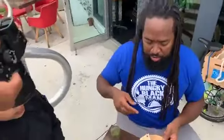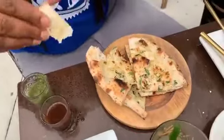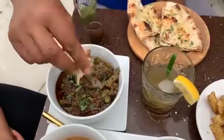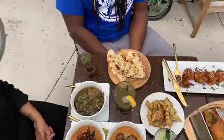This is just a plain garlic naan that we eat with all our side dishes. So we'll start. This is vegan. This is a mushroom matar, and again, it's one of our best-selling dishes here at the restaurant. It's basically mushrooms and peas cooked in a curry sauce.